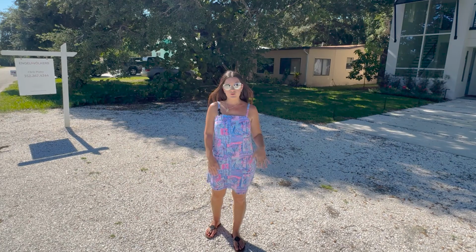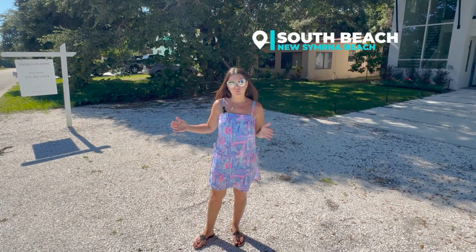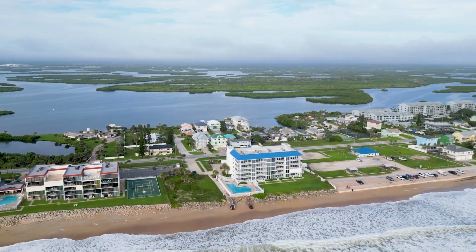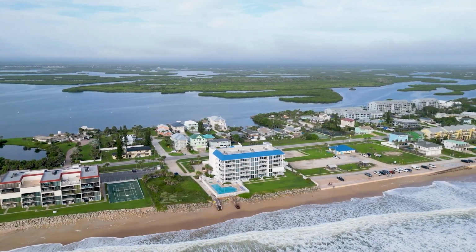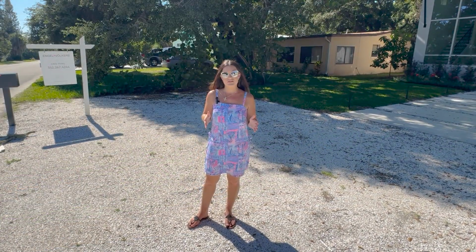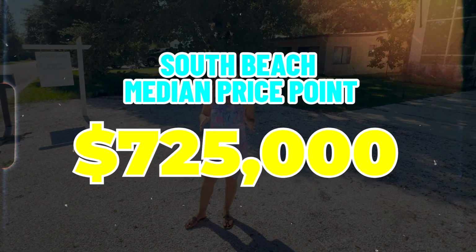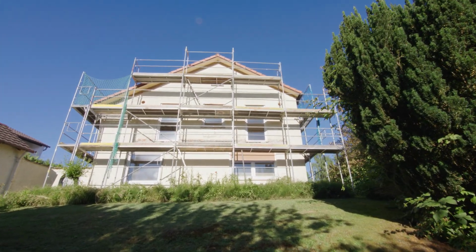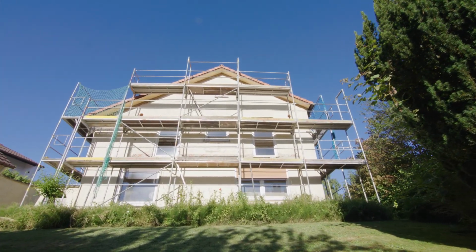Okay, so we're in South Beach right now. South Beach does include Bethune, but that portion, Bethune and all the way to the very end of the island, is a much higher price point than what you're going to find in South Beach. South Beach's median price point is $725,000.